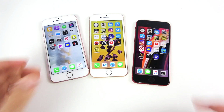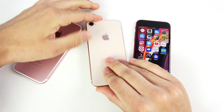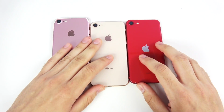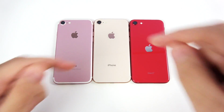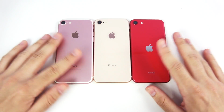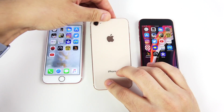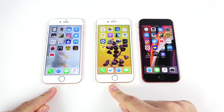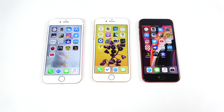So talking about the key specs, we go from an A10 right here to an A11 to an A13 CPU. They all do have single cameras on the back that are all capable of 4K video recording, but this one is 4K 30, this one 4K 60, and this one also 4K 60. They all do have 4.7-inch Retina displays, and they all do have a pretty healthy amount of RAM. These two 2 gigabytes, this one right here 3 gigabytes, and I say healthy because that's enough for iOS basically.